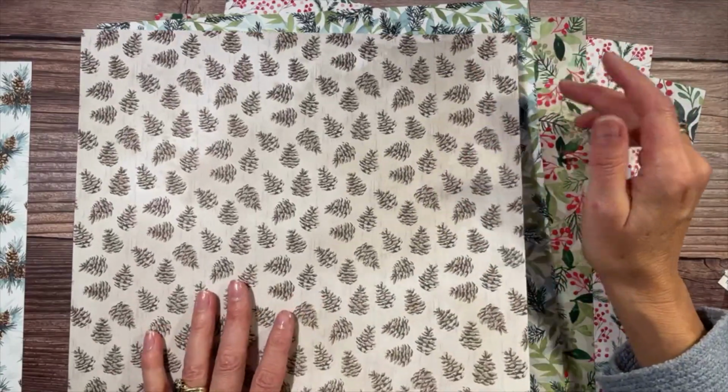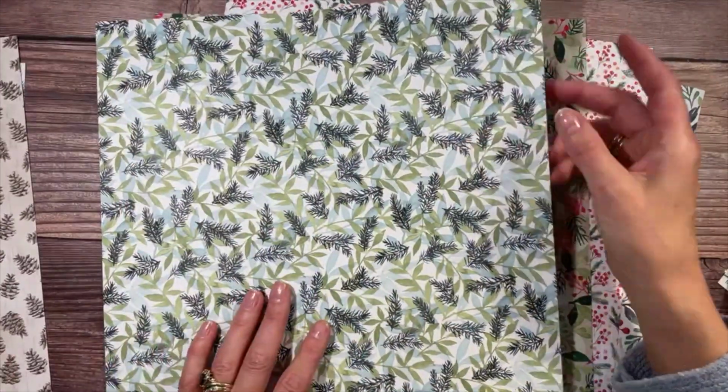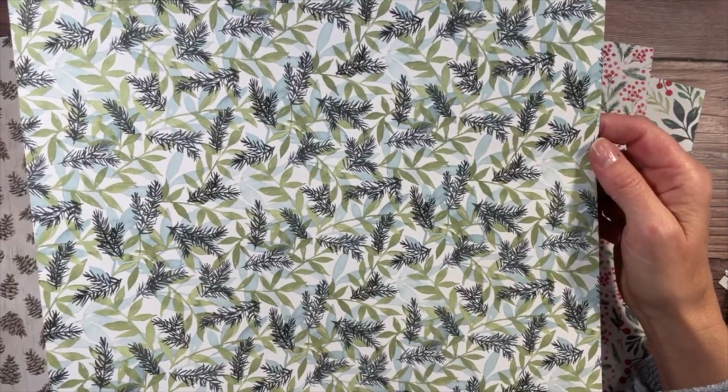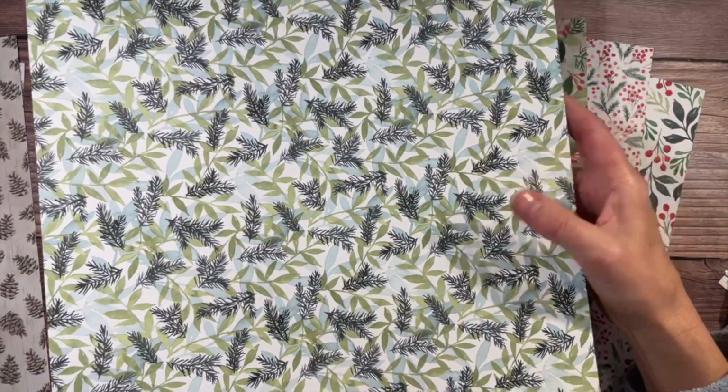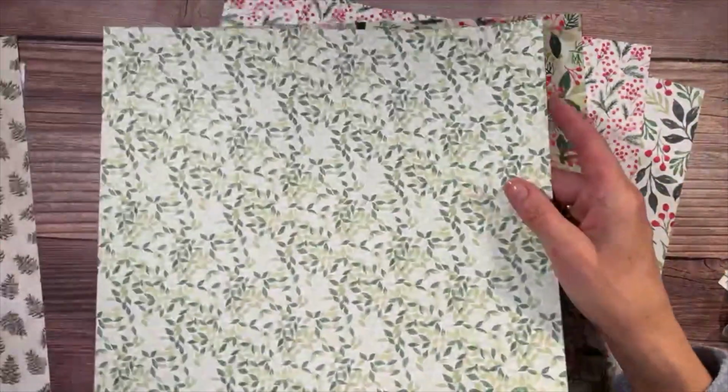Thanks for the hearts. And then on the other side, we have something bright and fun, so very Christmassy. And then on this side, so these don't have to be used for Christmas. I say some things are very Christmassy, but you could actually use these year round. I think it makes great masculine cards. So we'll be using this particular one on one of the cards.